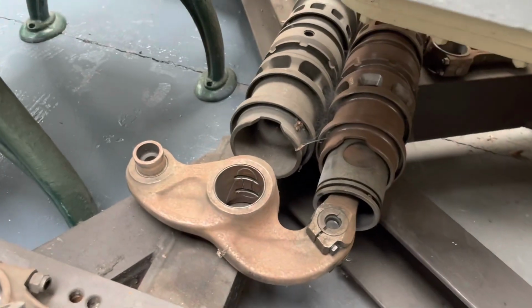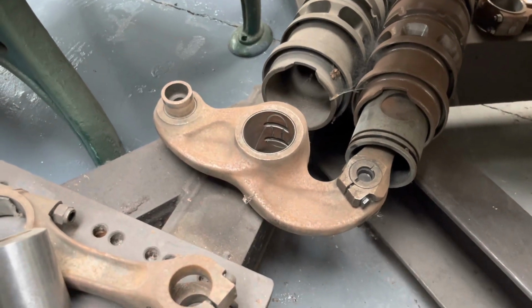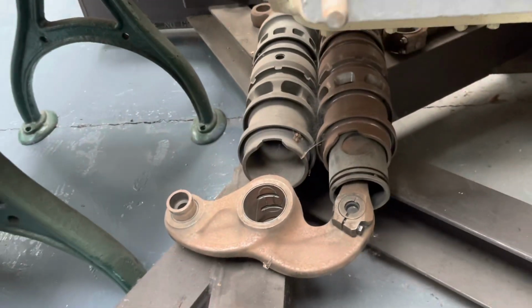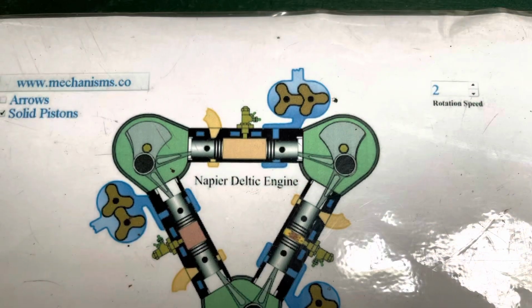And that there, I recognise that straight away because I've got a Comet TS3 engine, and that's a Comet TS3 rocker and cylinder liner, same setup again. Injects in the middle, exhaust port, inlet port. But on that engine, it uses a rocker system with a crankshaft underneath the engine, but we'll talk about that another time.